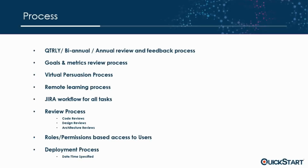Virtual persuasion processes also, research shows that approximately 55% of an effective and persuasive presentation is actually nonverbal communication, which you typically don't get the privilege of using when you are working in a remote environment. So how do you replicate that? So, know your audience in being able to establish virtual persuasion.